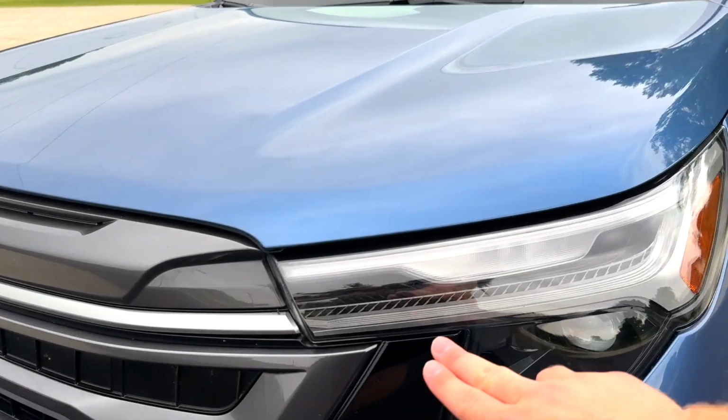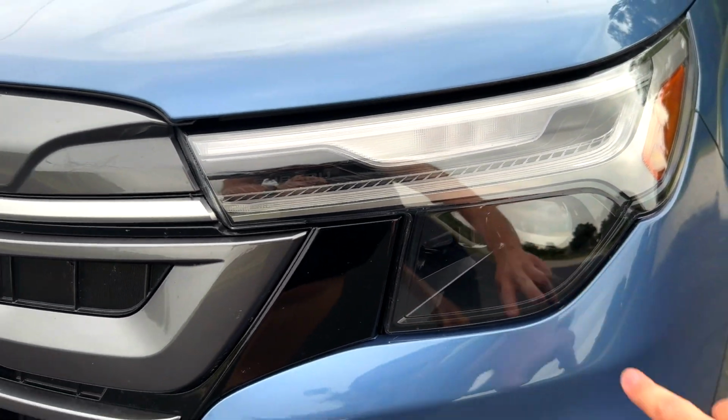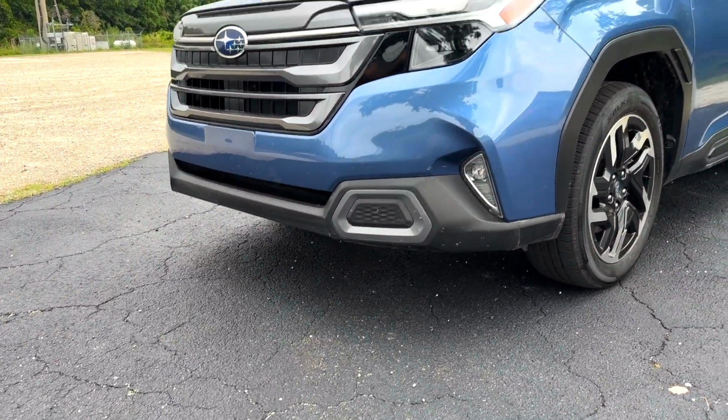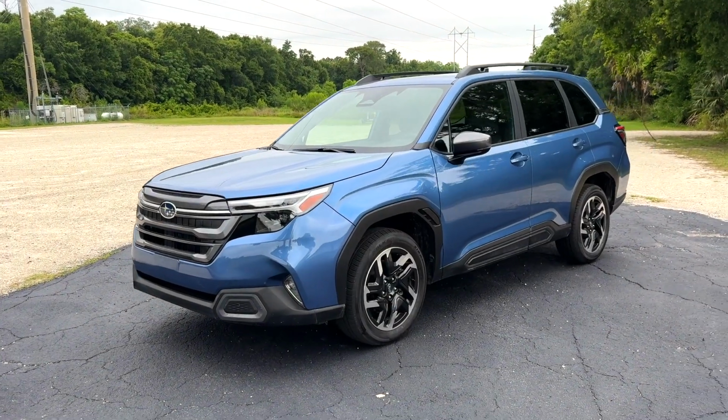We do have LED running lights up here with an LED headlight down here. This is going to be your main beam. We also have fog lights down there. We do have like 8 inches of ground clearance, which is quite nice. It's a little bit more than some of this car's competitors.